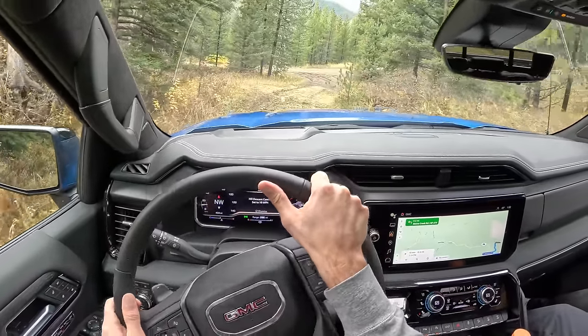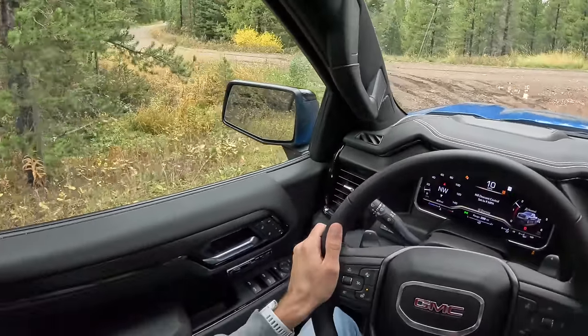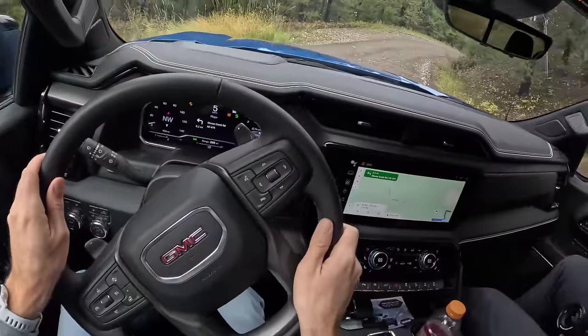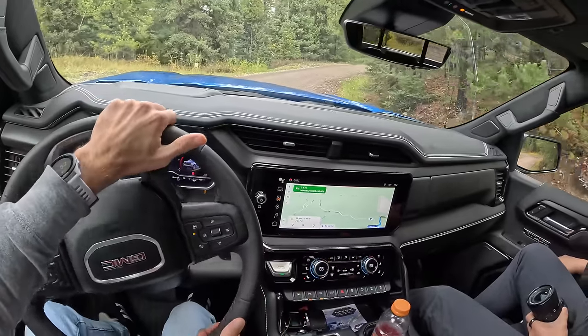Now, the good news is I can tell exactly where we came from because of the fresh marks. Yes. Actually, I think we do go straight though, because this wrapped around. Yeah. So we forked off that one. Yep. We'll just crank up here and we'll kill the hill descent. Still in four low. Still in four low.